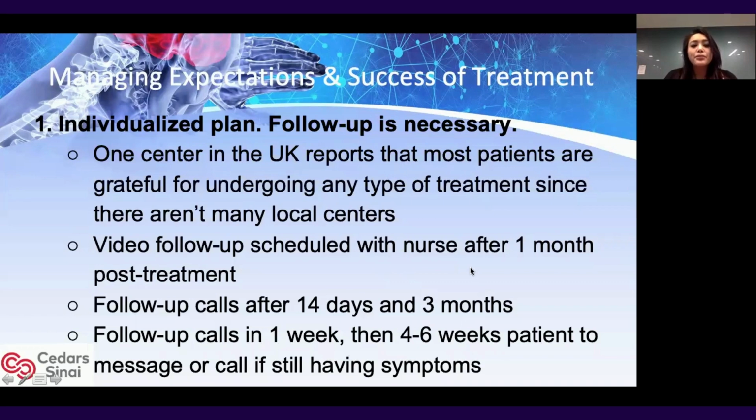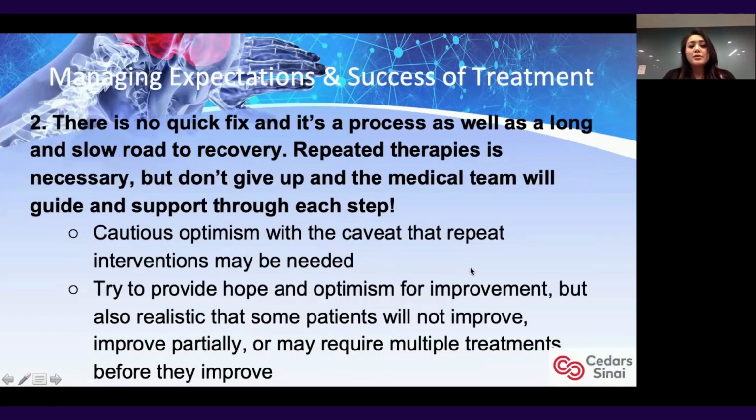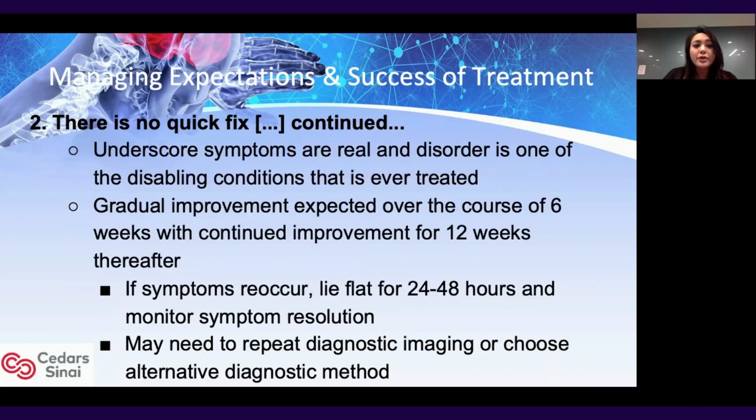The second most common theme I found is that a lot of the physicians and providers reassure patients that there's no quick fix and that it's a long process, a slow road to recovery, and that repeated therapies are necessary, but don't give up. So one center mentioned that they use cautious optimism with the caveat that repeat interventions may be needed. One center tries to provide hope and optimism for improvement, but they're also realistic that some patients will not improve, partially improve, or may require multiple treatments before they even improve.